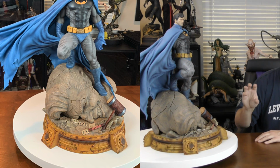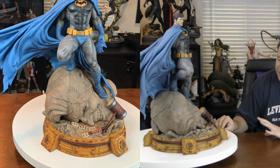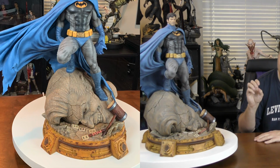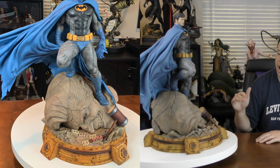You have this orange, weird-looking, rusty base. It could be a sewer, but like I said, I think it's more like a chemical plant with some hoses. I love how deteriorated it is. We'll talk more about that in paint. And as you move up, it's an homage to Joker.